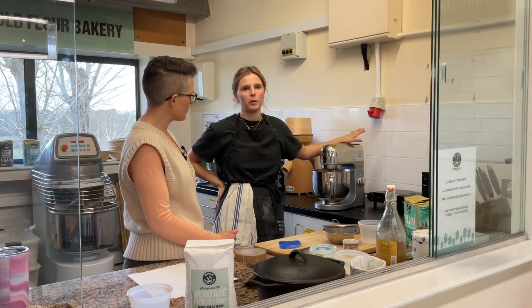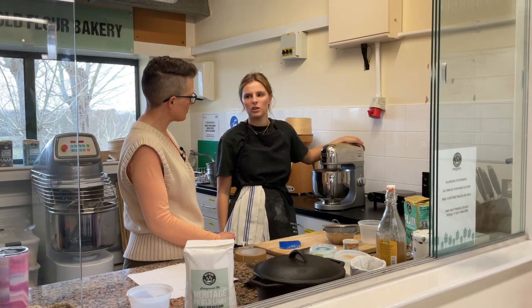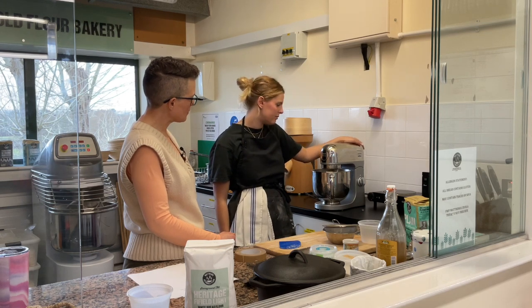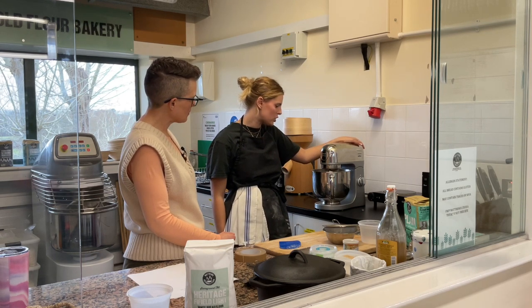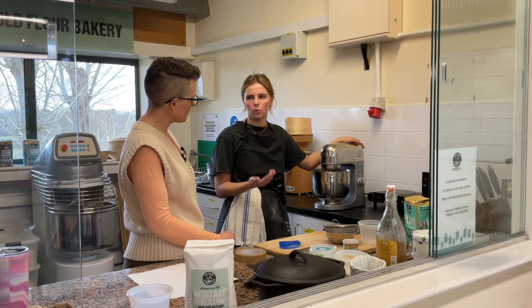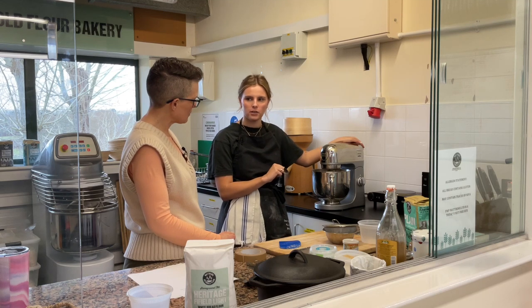I've made this recipe before with dried jalapenos as well. You can get those on Amazon, or I found them before in Spanish supermarkets. They're really, really great for it as well. They don't add any moisture, but if you are using them, you need to compensate, so you need to add extra water to your dough to compensate for not using fresh jalapenos or pickled jalapenos.